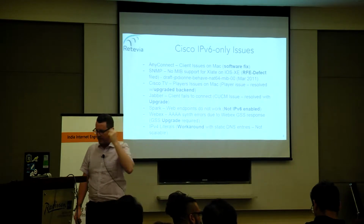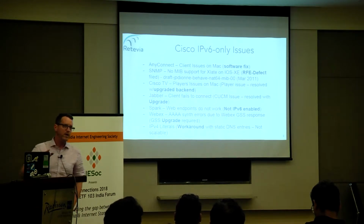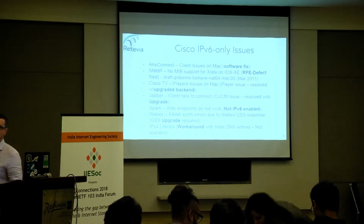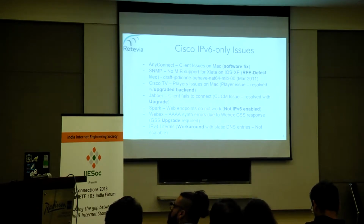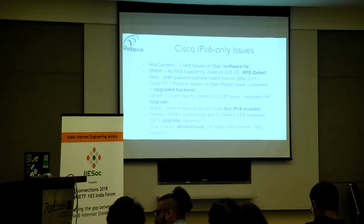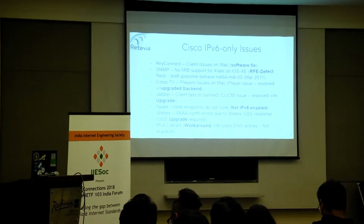They did a really nice job in this presentation of describing the issues that they've seen. Now, the great part of this is they also describe what they had to do to resolve those issues. So the Cisco AnyConnect client, they had client issues on the Mac. No problem, software fix. There was no MIB support for the translation function. So they did a request for enhancement. Then there's a draft. That's actually so old, it's got to be revived by now.